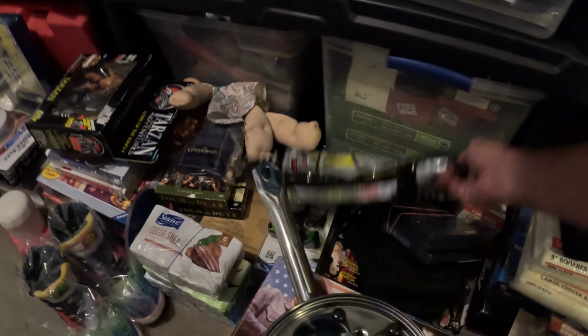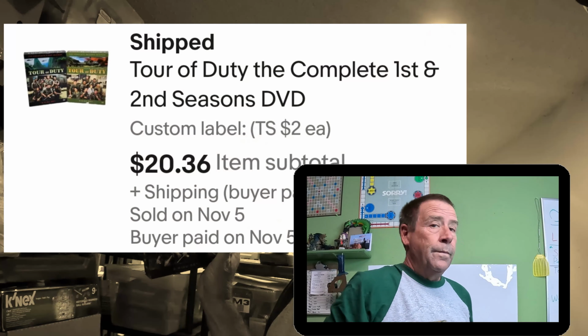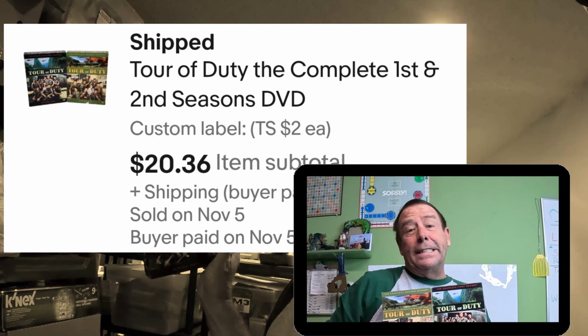Really need to get this stuff into inventory, but it makes it nice when I don't have to. Tour Duty, here they are right here. Picked these up at my local thrift store for $1 each, so cost of goods is $2. These sold for $20.36, and the buyer is paying $4.67 in shipping.